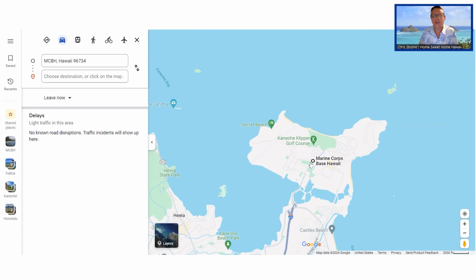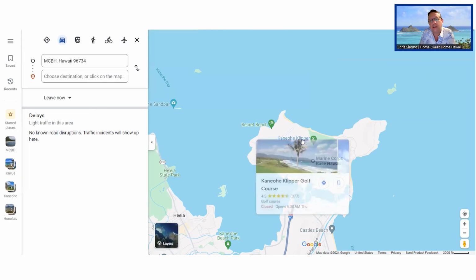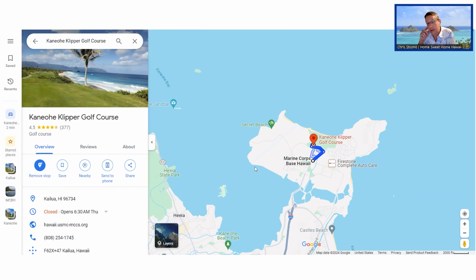And if you're a golfing enthusiast, one of the nicest golf courses on the whole island is right on the Marine Corps base, and it's the Kaneohe Klipper Golf Course, otherwise known as Klipper Golf Course. So to get on the base, you definitely need a military ID. If you're not a military service member, your friend in the military will have to bring you on base to play here. And it is one of the most beautiful golf courses on the island.